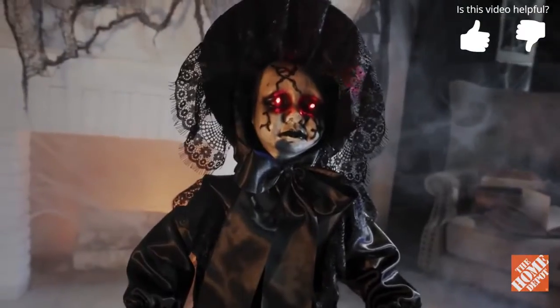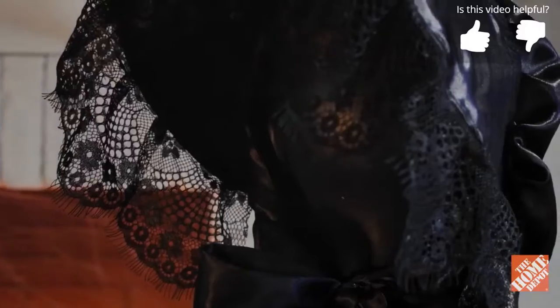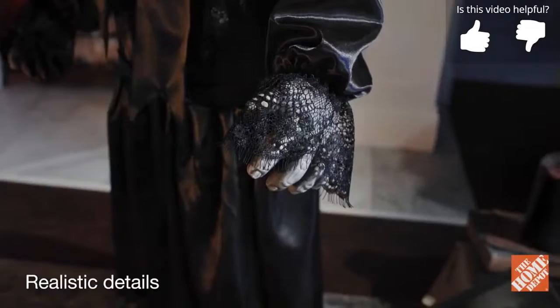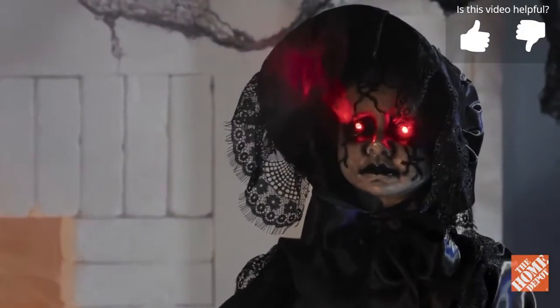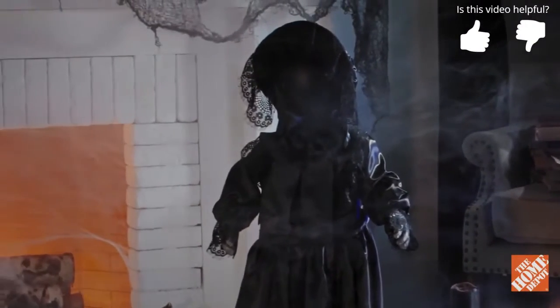In a powerful surprise, they reveal her creepy, cracked face and diabolical nature. A spooky black veil, silk black dress, and tiny withered hands complete her unsettling look. This devilish doll even utters eerie greetings to unnerve your guests.